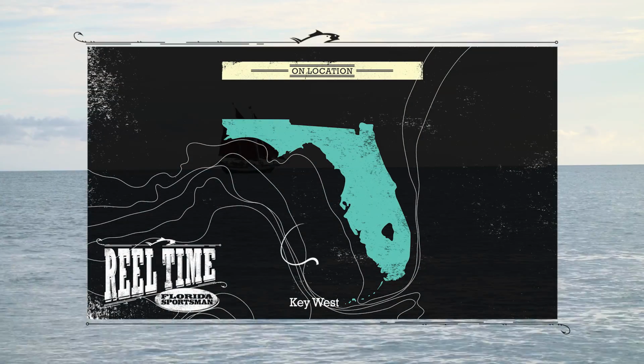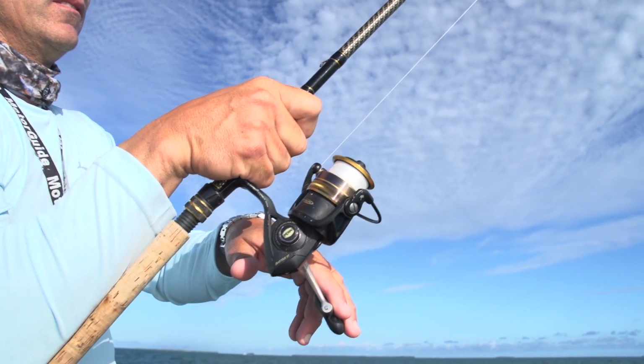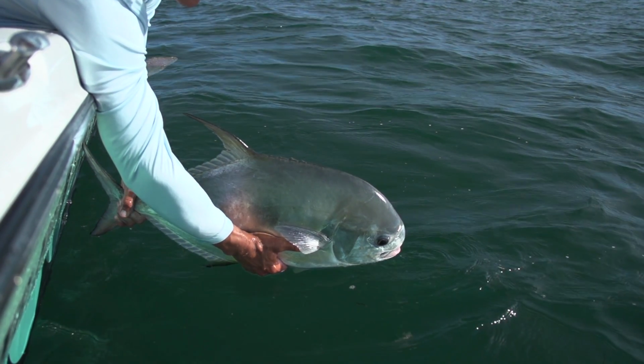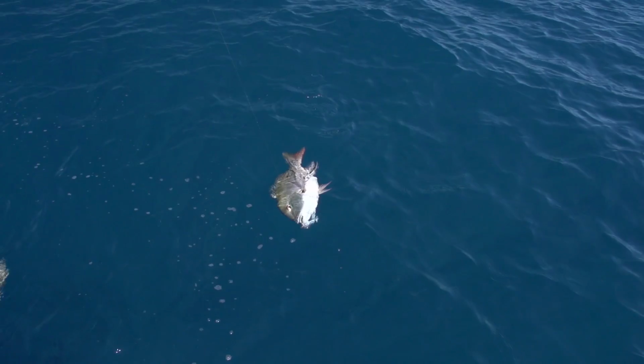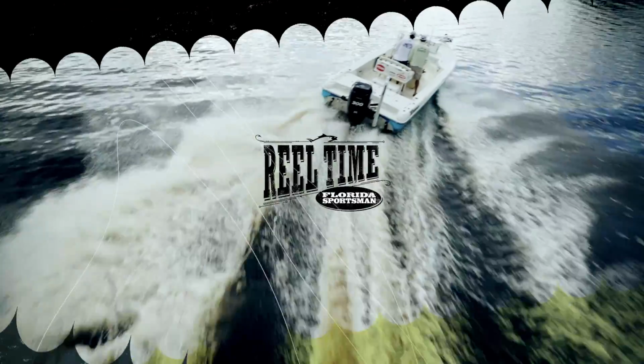This week we're in Key West. We're fishing with Pepe Gonzalez. We're looking for permit, snapper, and whatever else we can come across. Oh, look at this. What a beautiful fish. What a fish. Oh, he's digging, boy. That's gonna be another beauty. All coming up on Real Time, Florida Sportsman.